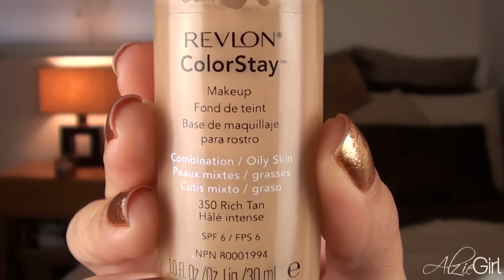So my first favorite for the month of October has actually just been my Revlon Color Stay foundation, and this is the one for combination/oily skin, and if you're wondering, the color is 350 Rich Tan, which actually surprises me because I thought that I was using the beige one. That's really funny. Anyway, it seems to work fine with my skin color, so I guess that my tan hasn't faded too bad already.